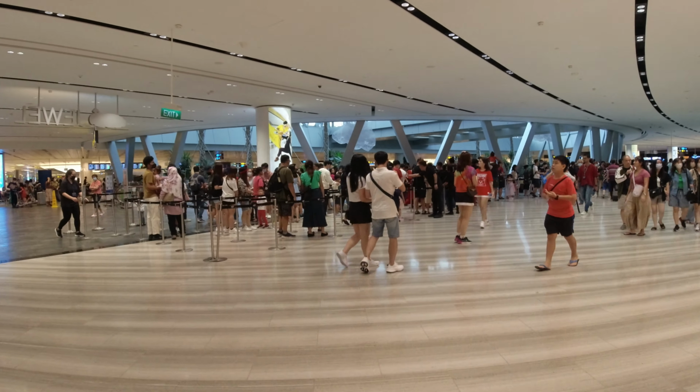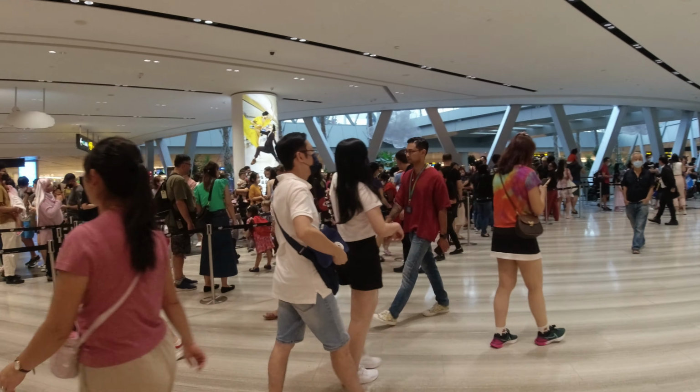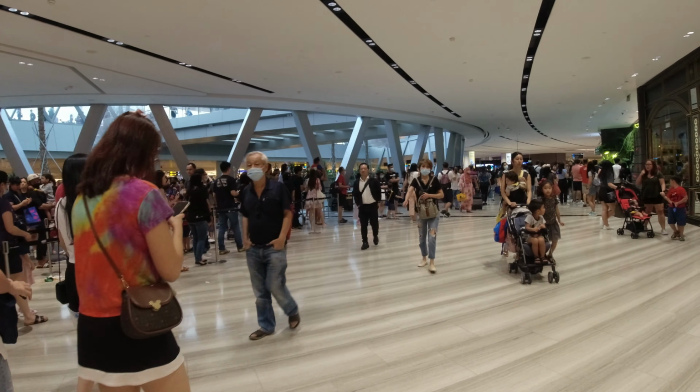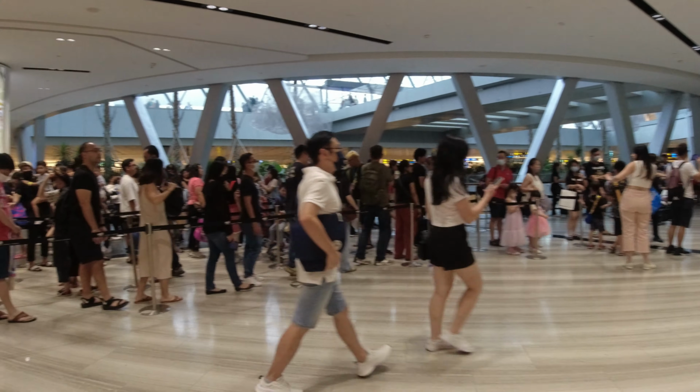Apparently you can get free passes for the meet and greet session, but I'm not sure how they did it, and probably the queue is really long. So let's just try. This is the queue to go into the meet and greet session. Just check it out. It's very, very long. Okay, but we're just going to get a sneak peek.